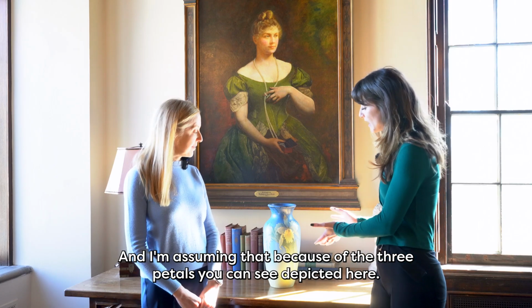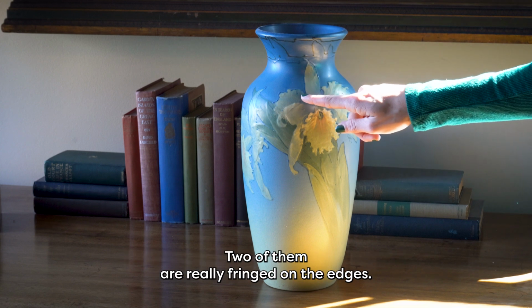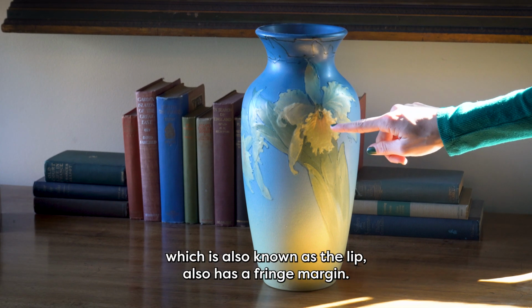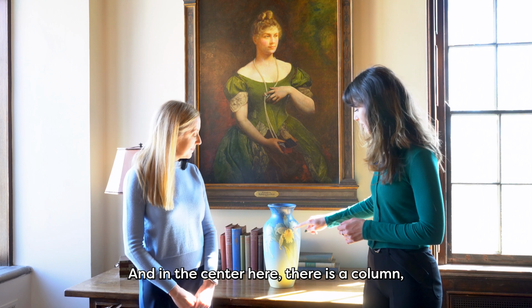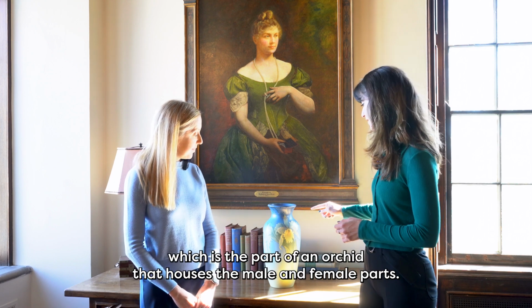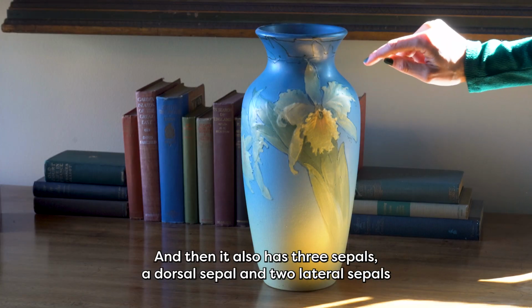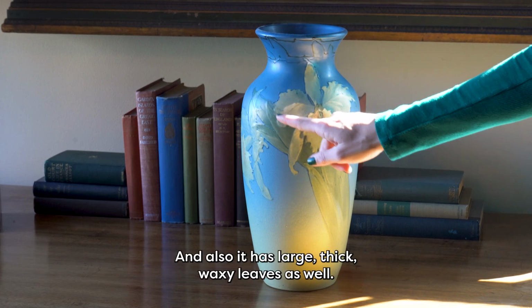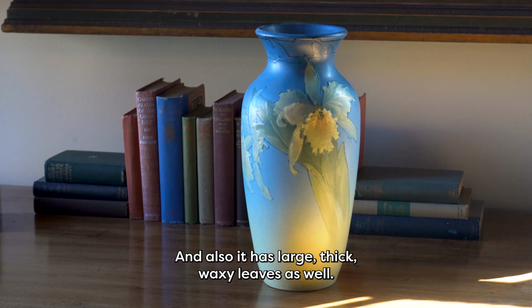And I'm assuming that because of the 3 petals you can see depicted here. 2 of them are really fringed on the edges, and then the middle petal, which is also known as the lip, also has a fringed margin. And in the center here, there is a column, which is the part of an orchid that houses the male and female parts. And then it also has 3 sepals, a dorsal sepal and 2 lateral sepals. And also it has large, thick, waxy leaves as well.